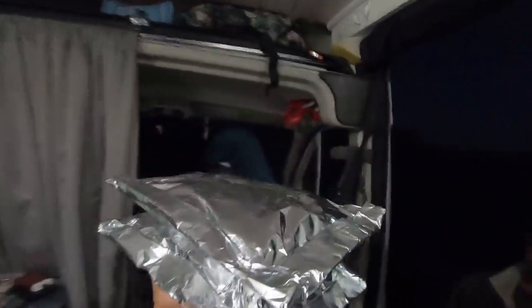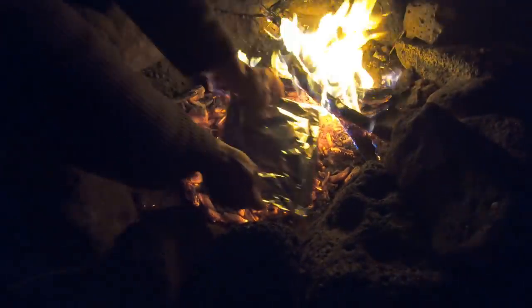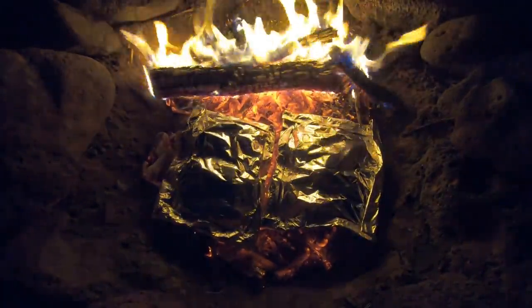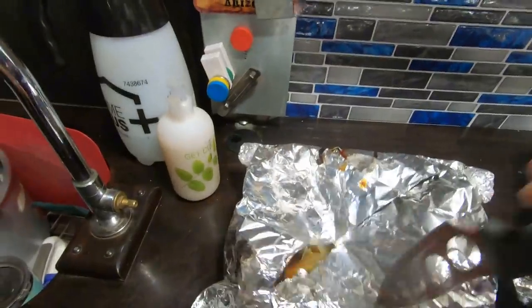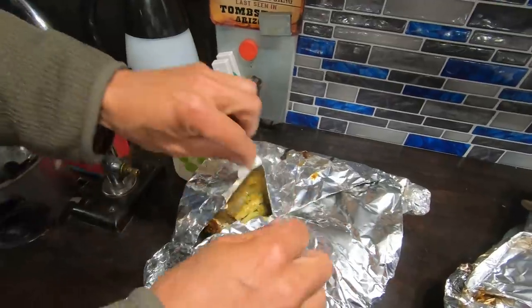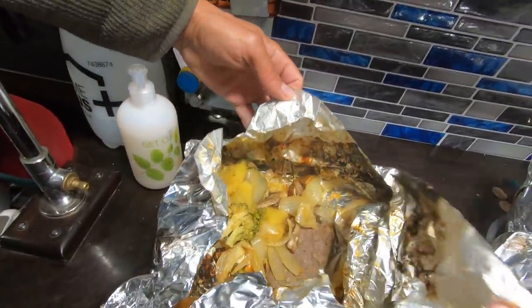All right, 2 dinner pouches. The coals are hot and ready. All right. Thank you. Ooh, that's hot. Okay, open it up. Hot, hot. Okay, yeah, that looks good.